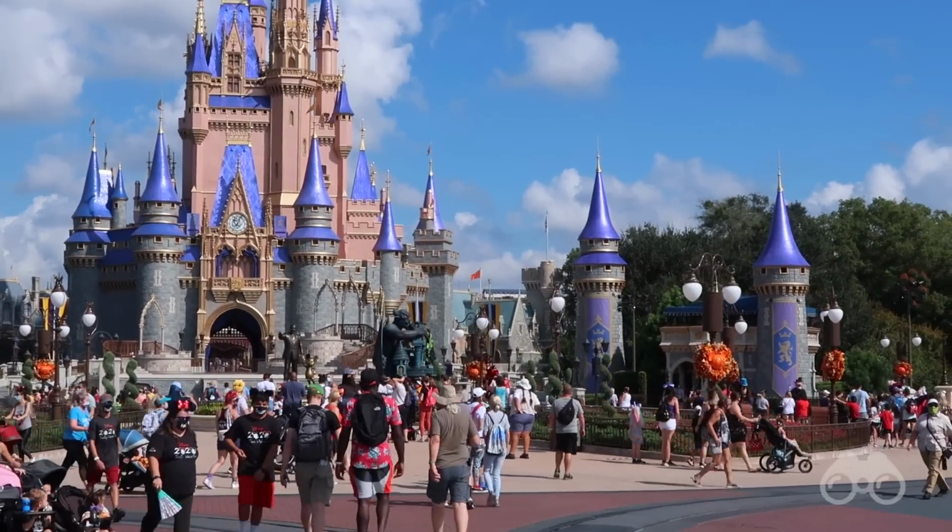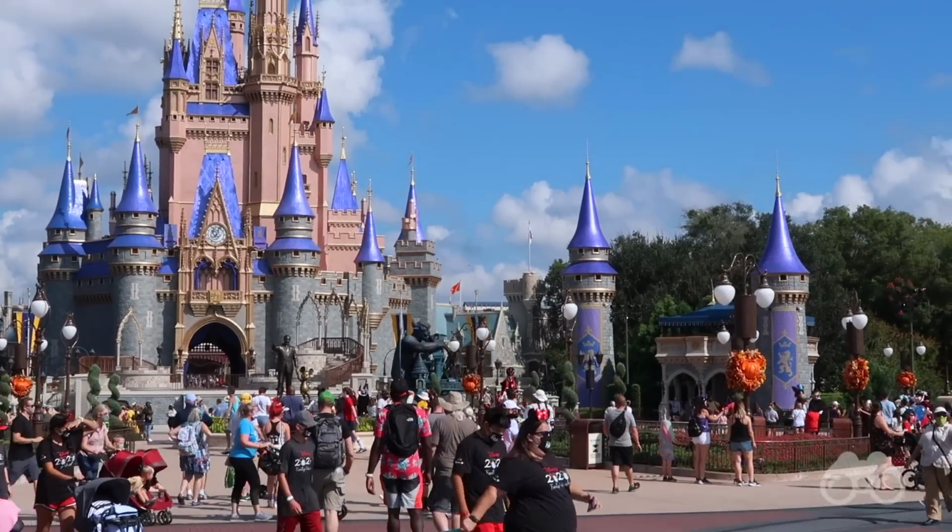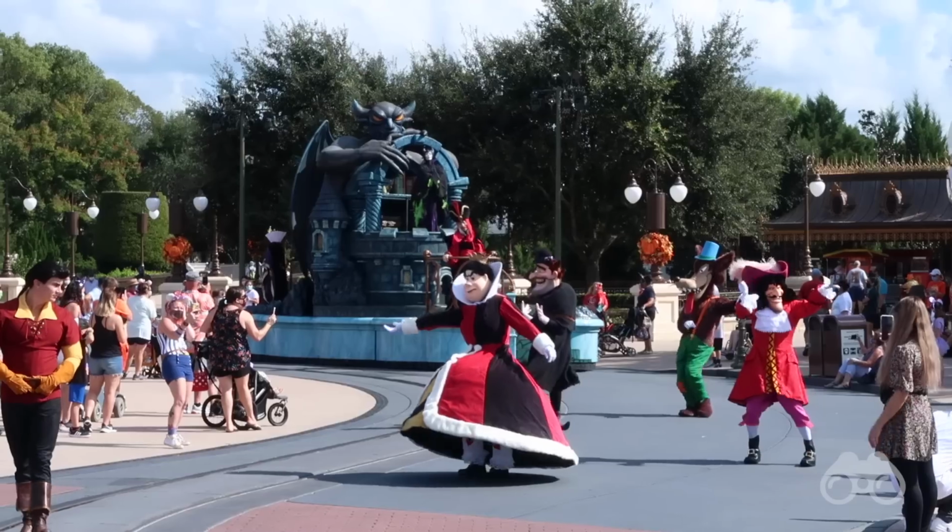You can also see the Rose Gold Castle and Maleficent's coming over.